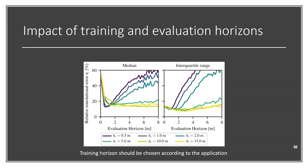In this figure, on the x-axis for both sides is the length of the evaluation horizon, and on the y-axis on the left is the relative model prediction error when compared to the ground truth, and on the right is the interquartile range of the distribution of such errors. What we can see is that models trained on smaller horizons tend to perform better on smaller evaluation horizons, and the opposite can be said for models trained on longer training horizons. That means the training horizon of a model should be chosen according to the desired application of the model.